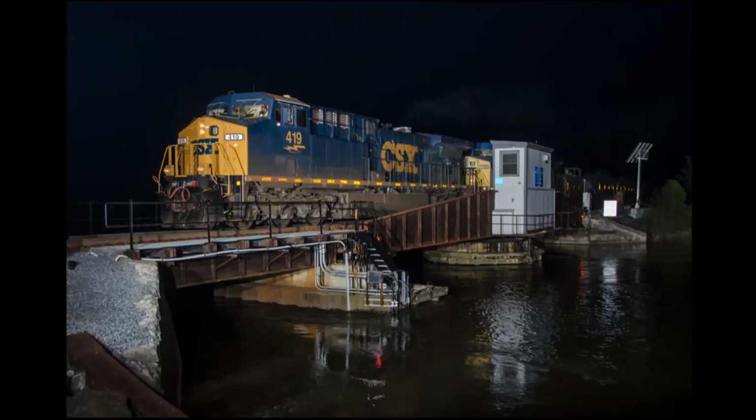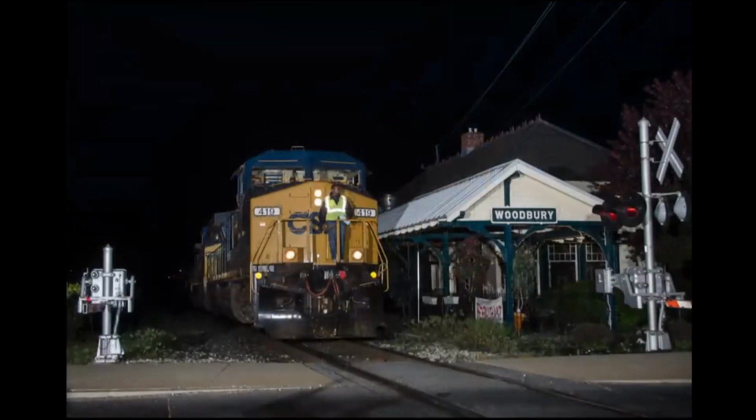He said, okay, deal. So we raced to Wawa, grabbed some cigarettes, raced to Woodbury, got set up, and here's our conductor ready to get off at Woodbury to pick up his cigarettes.